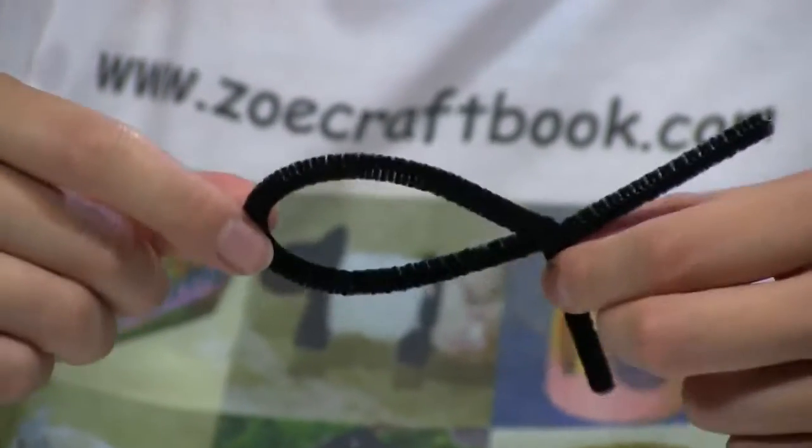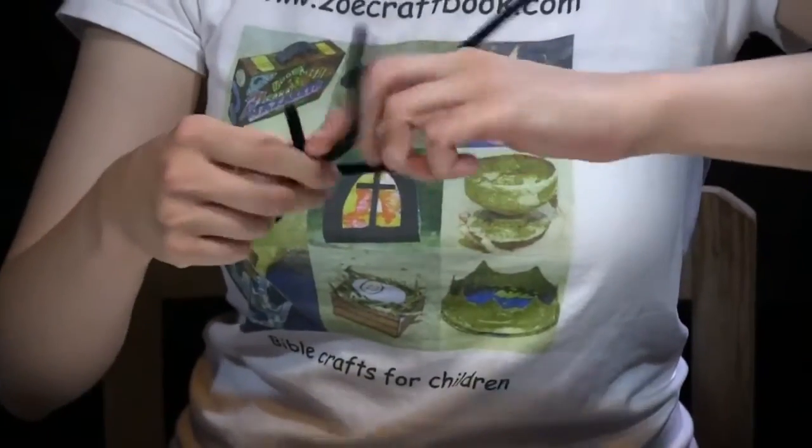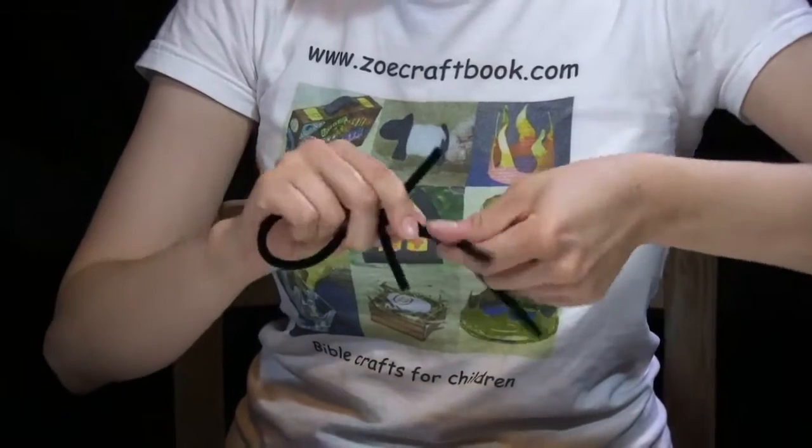Now, if I'm wanting to make a character that feels weak, like Gideon just felt that he wasn't up to the job that God had called him to, I like to use pipe cleaners. So what I do is I take one pipe cleaner, I fold it in half, and I twist it about halfway down to make a head and arms. Okay, then I take the other pipe cleaner, I thread it through the head at the bottom, then I fold it over and twist it round to make a torso and some legs.